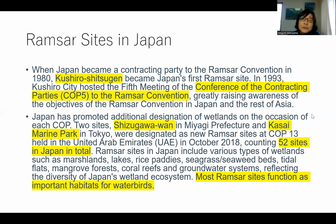Japan has promoted additional designation of wetlands on the occasion of each COP. Two sites, Shizugawa in Miyagi Prefecture and Kasai Marine Park in Tokyo, were designated as new Ramsar sites at COP13, held in the United Arab Emirates, UAE, in October 2018, counting 52 sites in Japan in total. Ramsar sites in Japan include various types of wetlands, such as marshlands, lakes, rice paddies, seagrass, seaweed beds, tidal flats, mangrove forests, coral reefs, and groundwater systems, reflecting the diversity of Japan's wetland ecosystem. Most Ramsar sites function as important habitats for water birds.